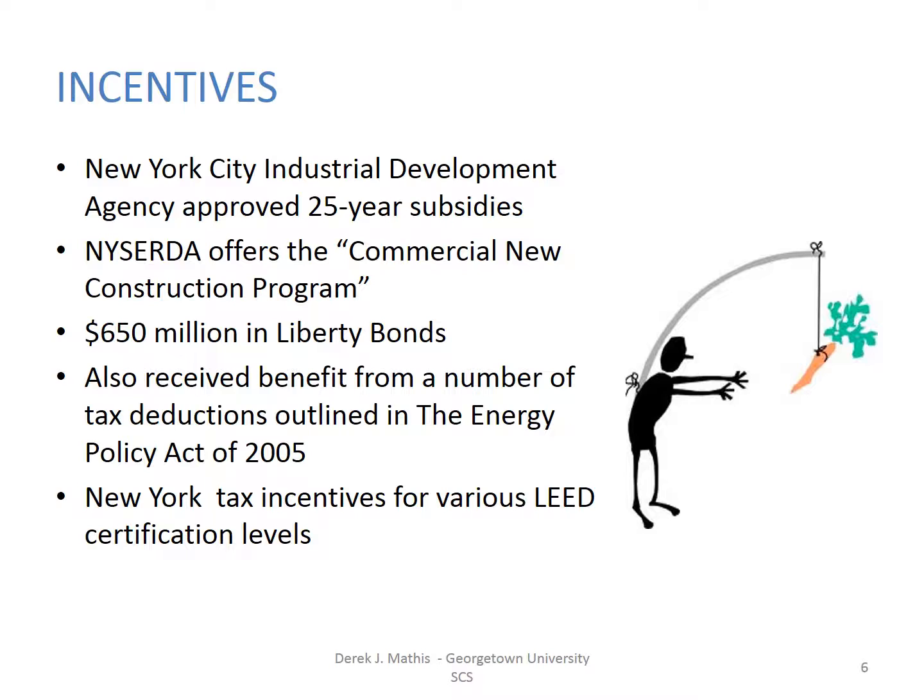$650 million in Liberty bonds from the city and state were certainly helpful. The federal government created this $8 billion program in 2002 to help revitalize Lower Manhattan and New York's post-September 11th recovery. The tax-exempt low-interest bonds offer major savings to recipients who assume no risk.